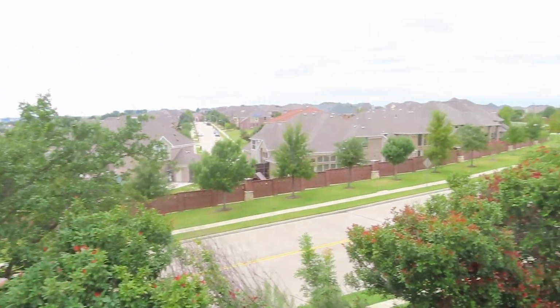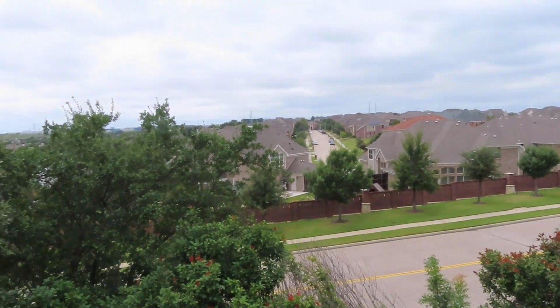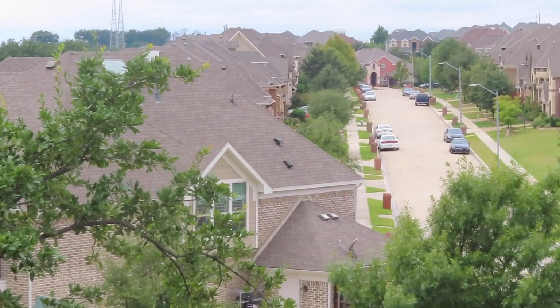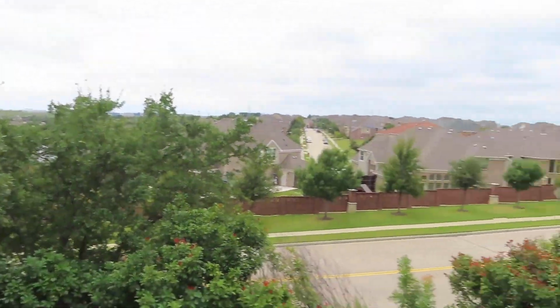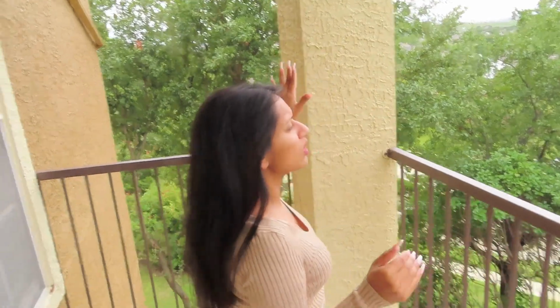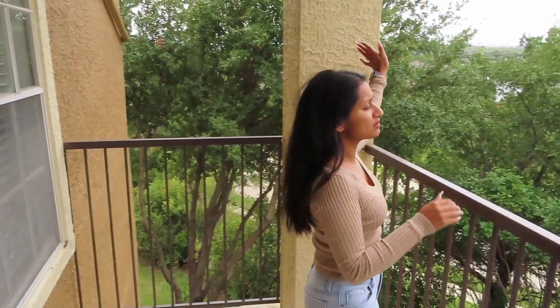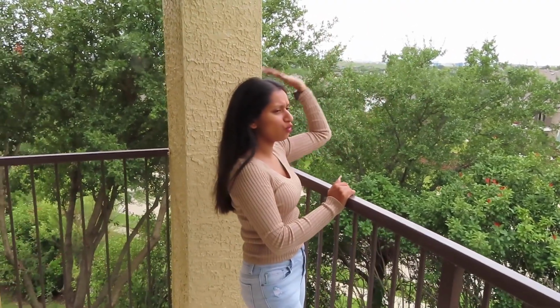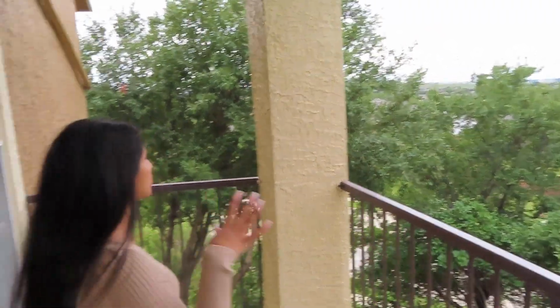When you get on the balcony, it's just a vibe. The patio vibe, the balcony vibe is so different. The air is so different. We live by the airport, so sometimes you can see the airplanes flying over and going towards the airport or leaving the airport, so it's really, really nice.